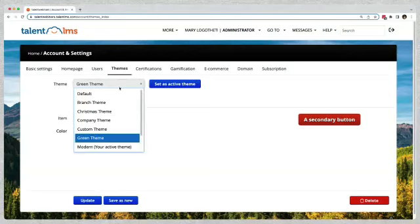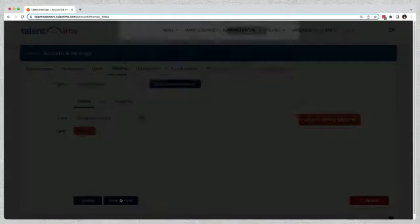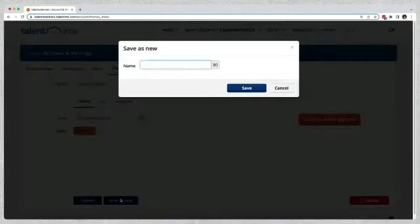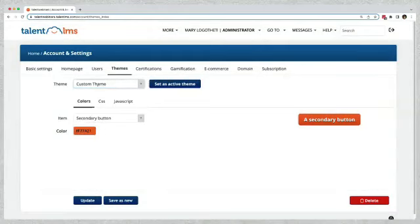I'm gonna select a theme we have already created. When you create your own themes, we always advise you to save them as new. So when you adjust anything that you want, save it as a new theme, give it a name, click save, don't forget that, and it's going to be added on the list with the rest. So that's how we have here the custom theme. And if you want to use that, just set it as the active theme of the site. And that's it. You don't have to do anything else. The changes have been published. If someone logs in, they will see these colors now.